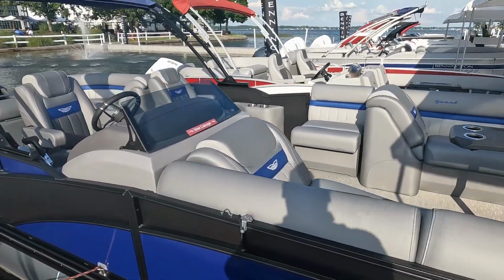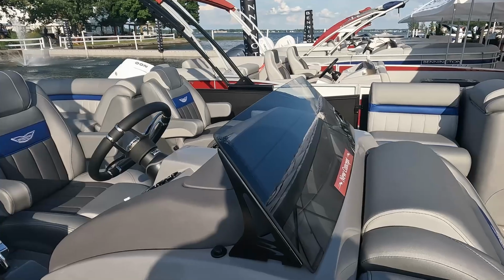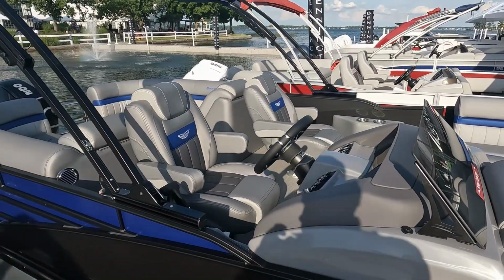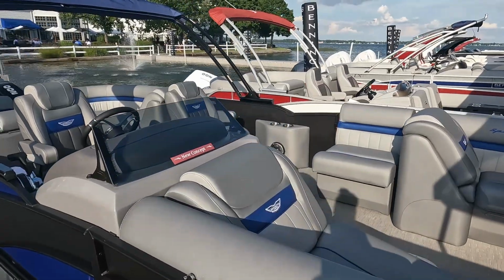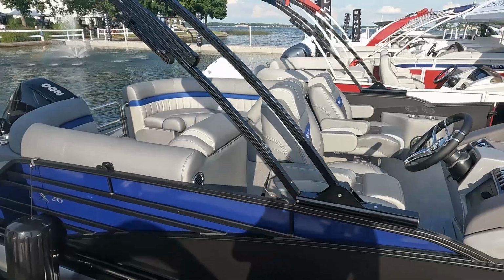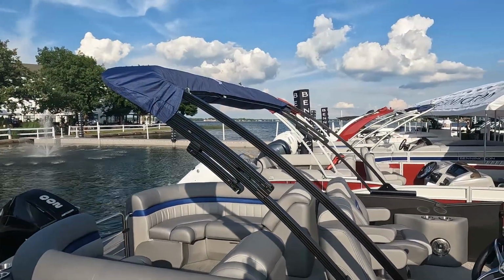But whoa, what a beautiful boat. It does have that glass windscreen that has become so popular with Bennington. A new L Sport version of the interior. Looks very good. Pardon my shadow there. And this one actually has the powered Bimini top as well. Curved power Bimini.